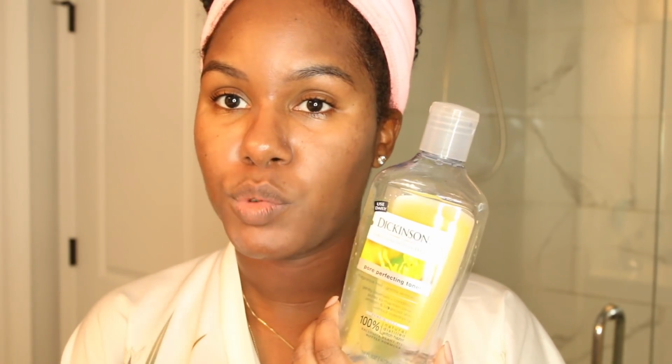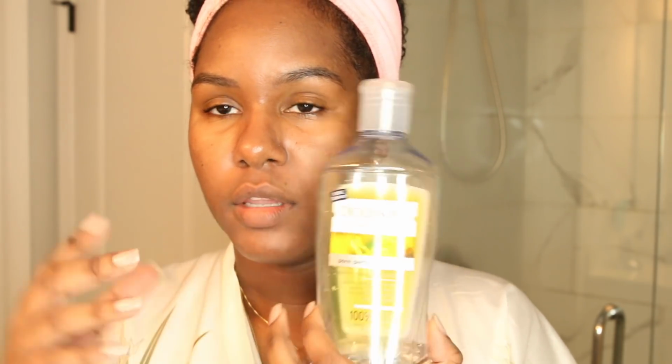I just like to use simple witch hazel. This is the Dickinson's original witch hazel. Now I honestly can't tell a huge difference between this and the other packaging. I'll put it right here. I use both. They kind of work the same to me. By the way, I don't always use a cotton pad with this. I just put it in my hand like that, and I just pat it into my face.